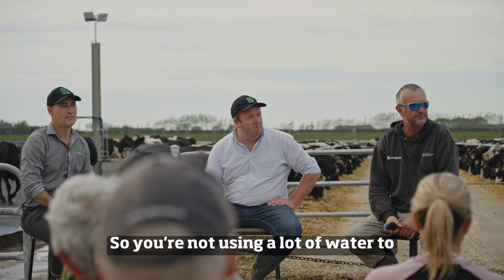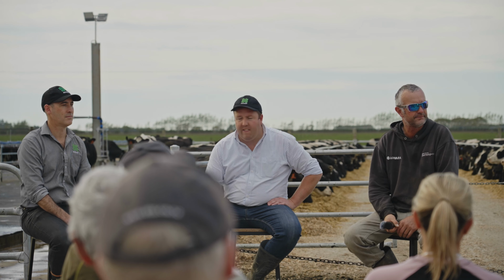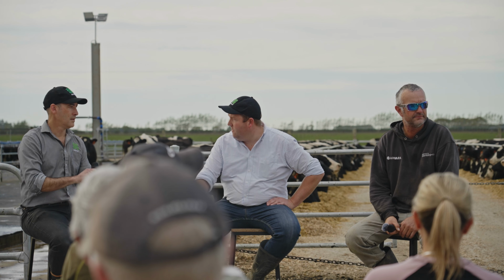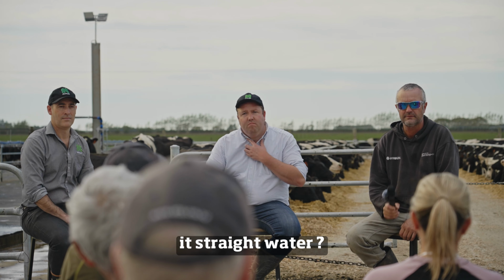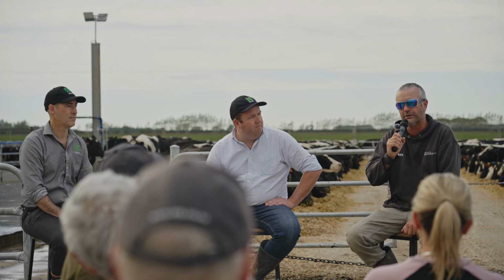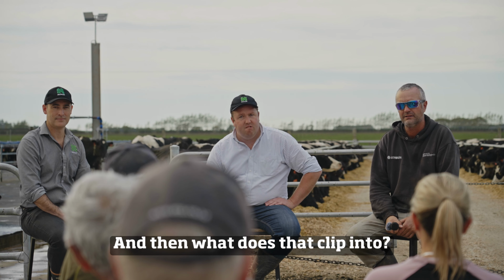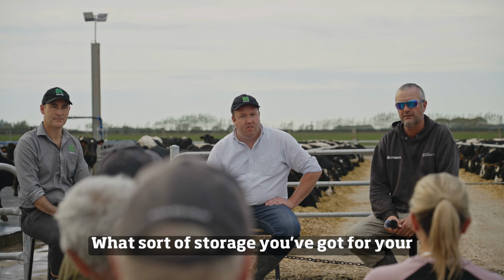So you're not using a lot of water to clean out, it's mainly just scrape? Use a bit of water, yeah. Is it green wash or is it straight water? We can use green wash, but we're finding the nozzles are blocking up, so it's easier to just use fresh water. And then what does that go into? What sort of storage have you got for that?